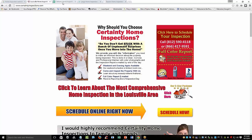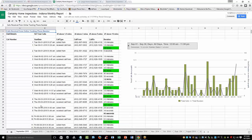William, I hope you don't mind me showing this. This is a tracking report we provide to each client. This is the month of September 2015. You can see it down here in the bottom tab. From the online tracking number for Certainty Home Inspections, they got 123 calls. 25 were above 1.5 minutes, 24 were above 3 minutes, 25 were above 5 minutes, and 27 were above 10 minutes.